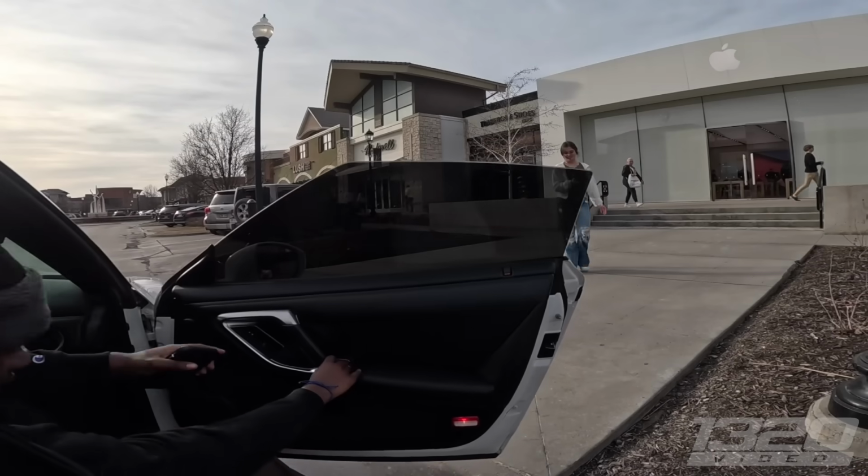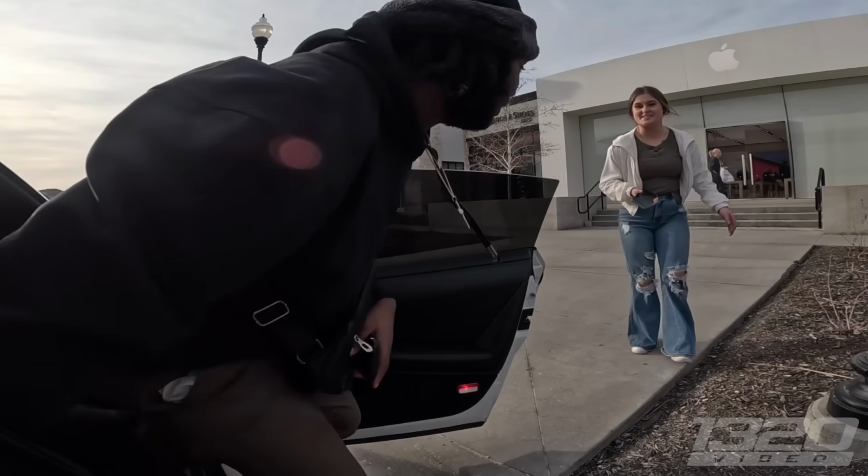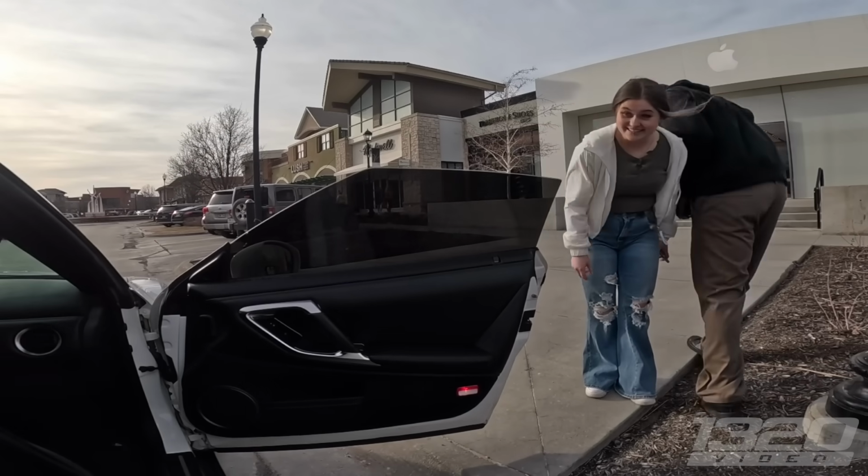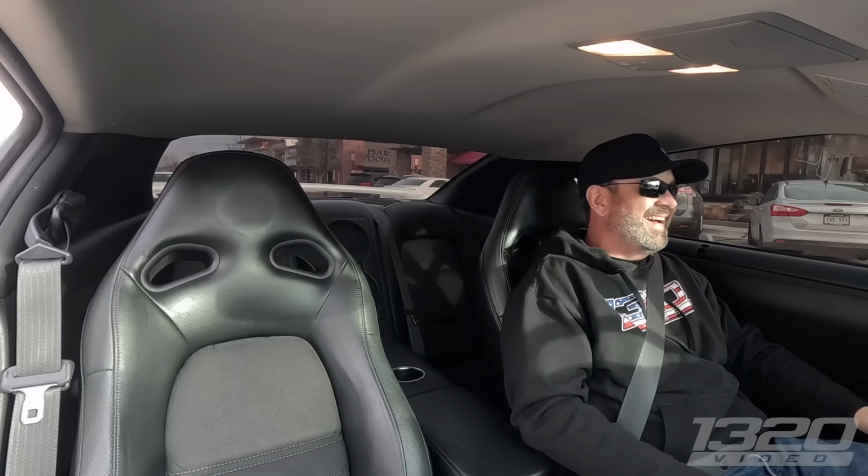Girlfriend want to go for a ride? Yes. Perfect. Oh. Thanks, man. No, thank you. You're welcome. Good luck. It was fast. You want to go for a ride? Yeah. He had a good time.